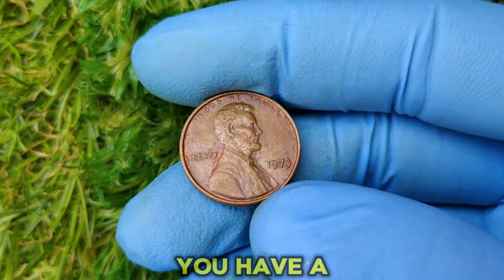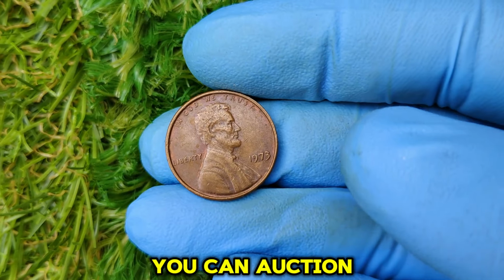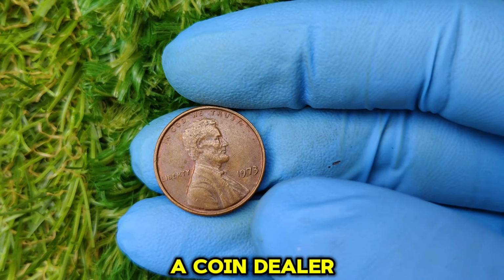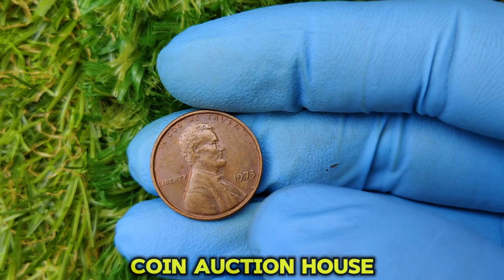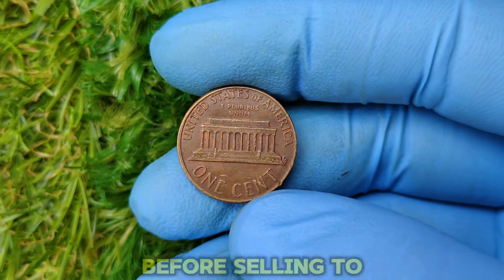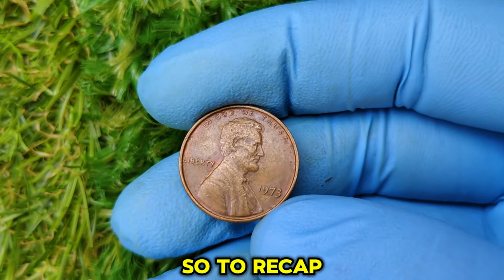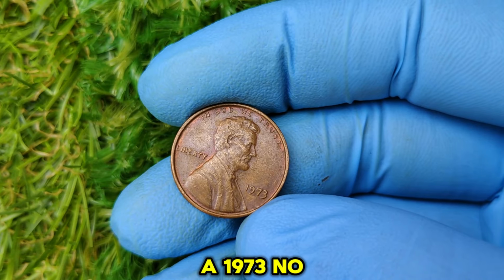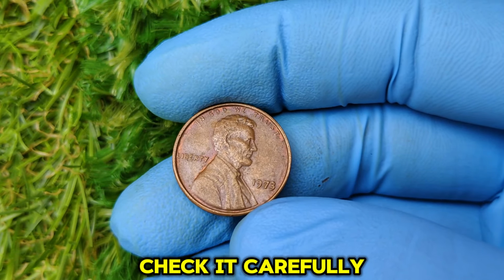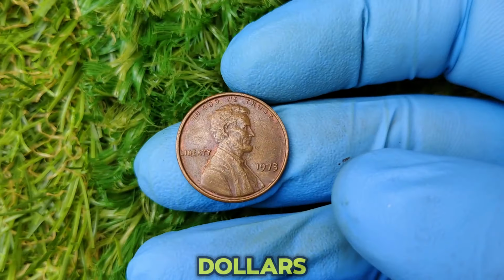Once you've confirmed you have a valuable coin, it's time to consider selling. You can auction it online, bring it to a coin dealer, or sell it through a specialized coin auction house. Just be sure to research current market values before selling to ensure you get the best price. So, to recap, if you have a 1973 no mint mark Lincoln penny, check it carefully. In pristine condition, it could be worth thousands of dollars.